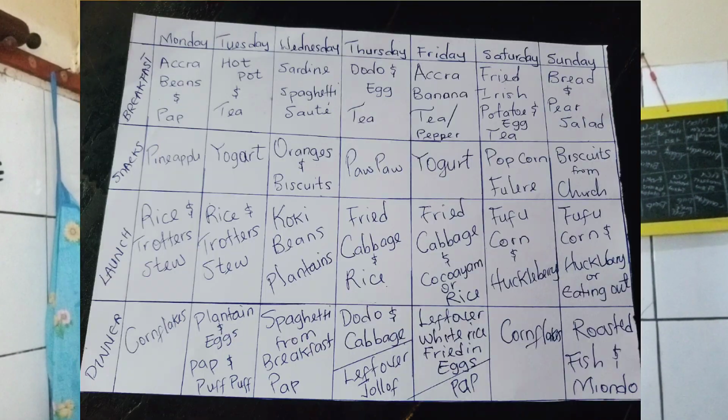on Thursday. So on Thursday is going to be fried cabbage and rice, and then for dinner we're going to have fried dodo and cabbage, or maybe rice. That's why I just put rice there, it depends. And then the kids are going to have leftover jollof and pear. I think I've already said that.